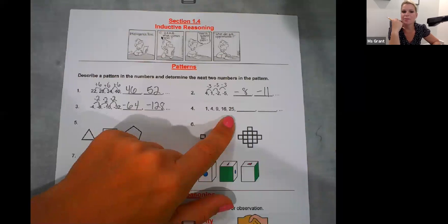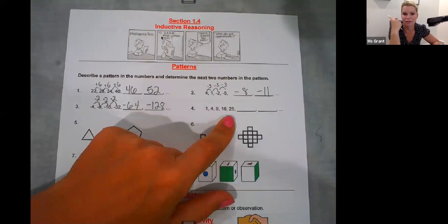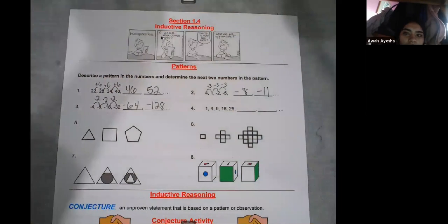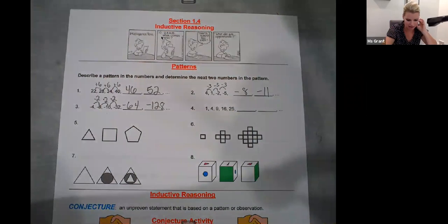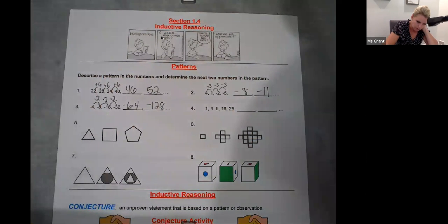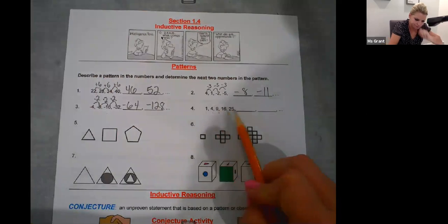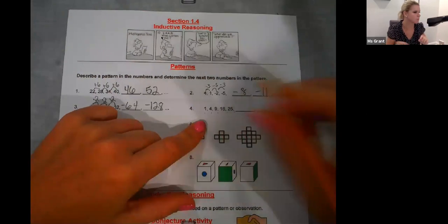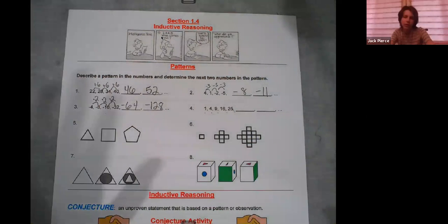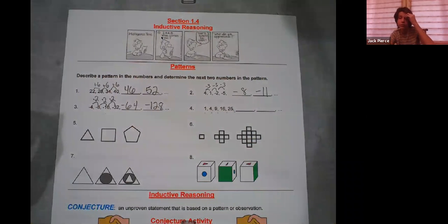You guys, what are these numbers? These numbers are so special. They're like algebra 1, special number. Square root? Square root. Yes, they're called squares. Jack. So Jack, if I have this pattern, go ahead, Jack, talk to me first before I say anything. Oh, they're all square roots. Uh-huh. So what would I do next?